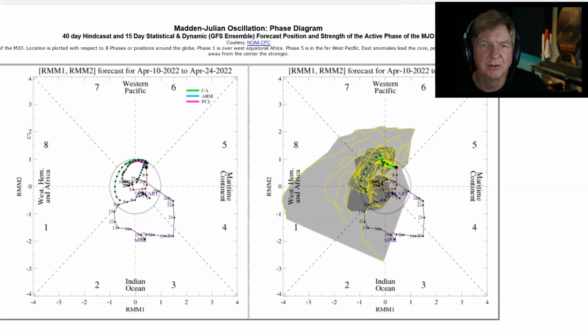Next up, phase diagrams. Same, just a different way to look at the same two models, statistic model and the dynamic model. So the MJO moves from west to east, from the Indian Ocean over the maritime continent, that's like Bali, to the West Pacific, to the East Pacific, under the United States, across the Atlantic, over Africa, back to the Indian Ocean. The heavy dot right there is where the active phase is, so it's in the Western Pacific. That's good. But the further the dot is away from this circle, the stronger the active phase is. The dot's actually in the circle, so that means it's extremely weak.